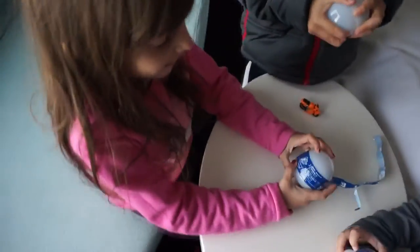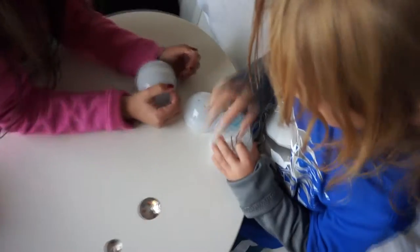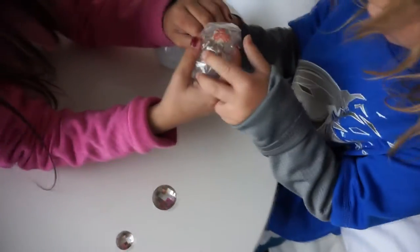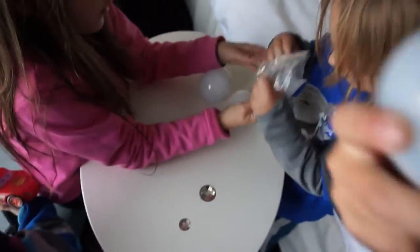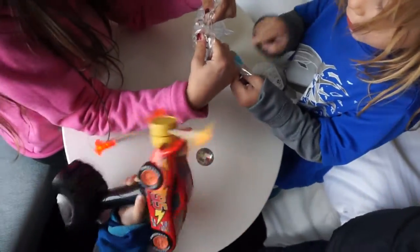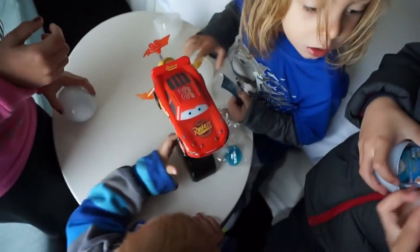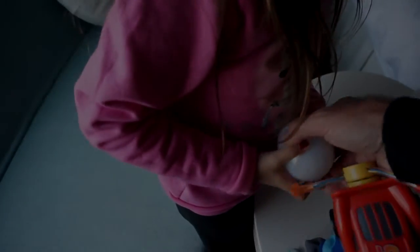What'd you get? I got this one. Let's see. What'd you get? You got a crab. Whoa, okay. Two crabs. Then open yours. Awesome. Is that a frog? Let's check it out. Open it up. That's a fish. Okay, open yours up. There you go.